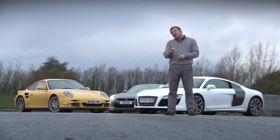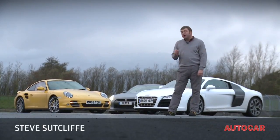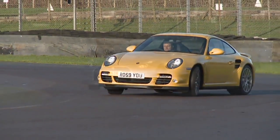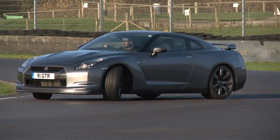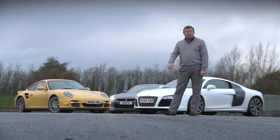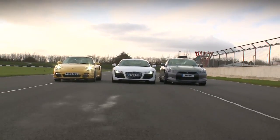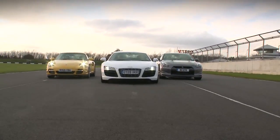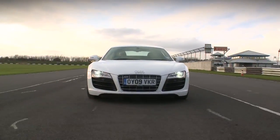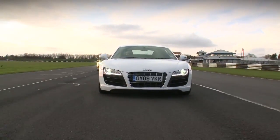So then, which car do you think is faster around Castle Combe race circuit out of the new Audi R8 V10, the new Porsche 911 Turbo and the Nissan GT-R? Well, before I take to the track to find out and scare myself stupid in the process, no doubt, some facts. Audi's sensational looking R8 V10 has 518 bhp and costs £104,000, but unlike the others, it also has a conventional 6-speed manual gearbox, and that could be a bit of an issue at Castle Combe.